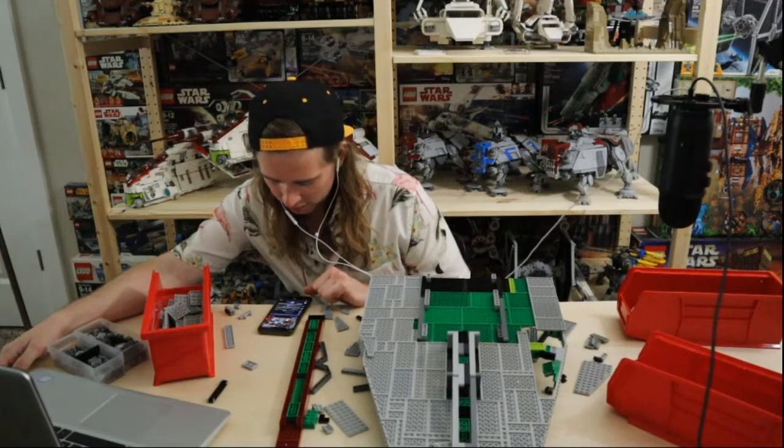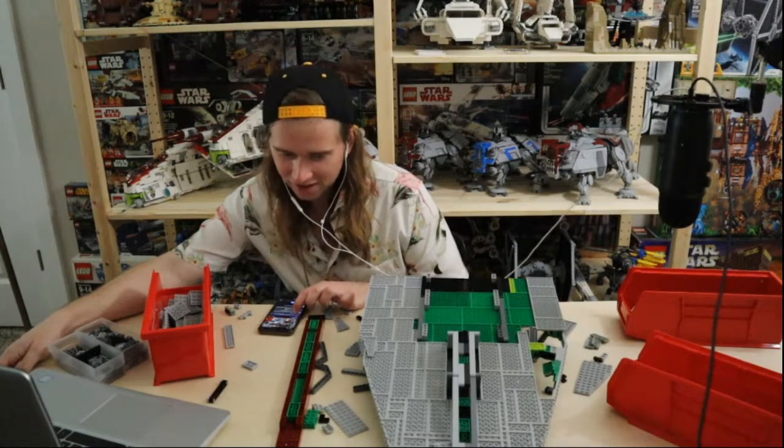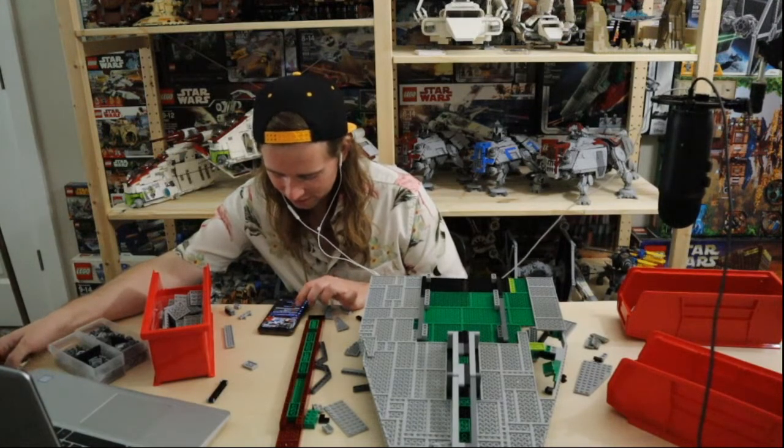And the upcoming UCS gunship, I think that the figures included should be 3 plane clones, a clone commander, 1 or 2 pilots, and Mace Windu. That's crazy. That would be a lot of minifigs.